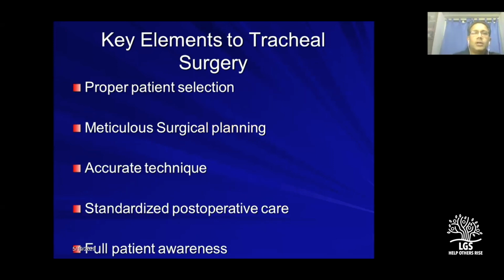So finally, I would conclude by saying that the key elements for a tracheal surgery would be proper patient selection and meticulous surgical planning, and for that you must know the applied anatomy of the trachea. Your technique must be very robust in terms of your resectional techniques and your mobilization techniques. Just mobilize the amount that is actually required for that patient. And it is very important, even in the intraoperative and postoperative phase, that you diligently follow your patients for any stridor or respiratory distress.